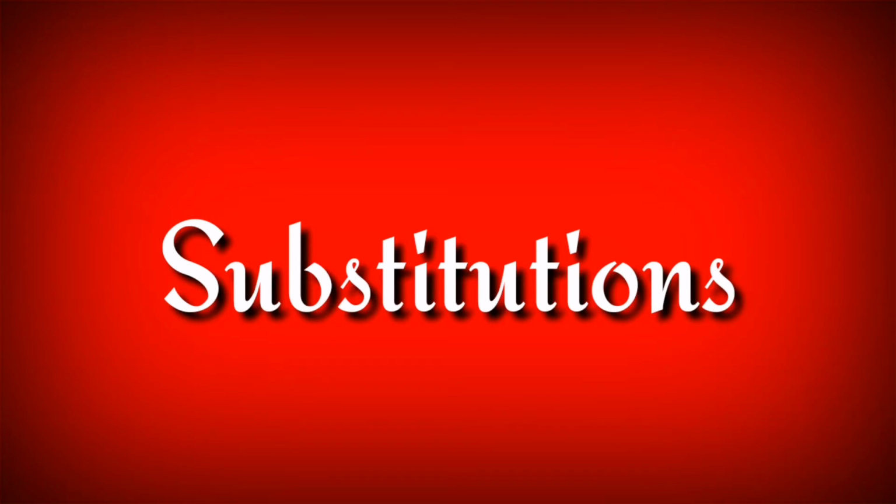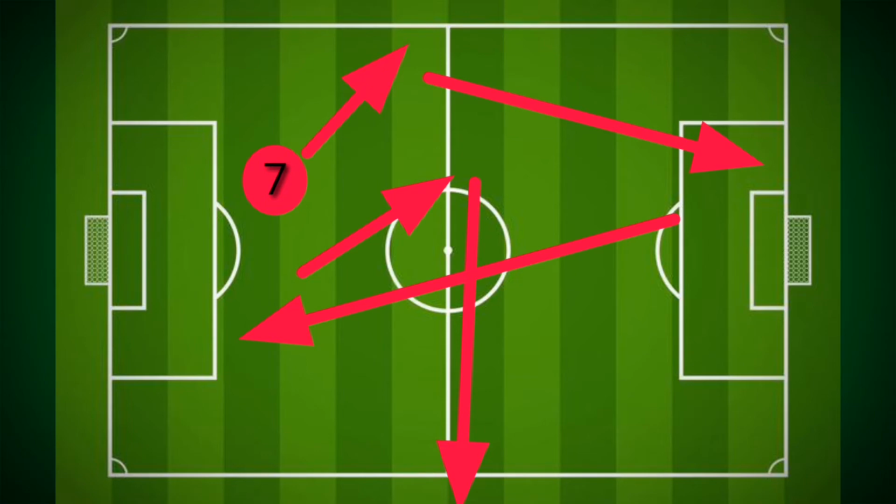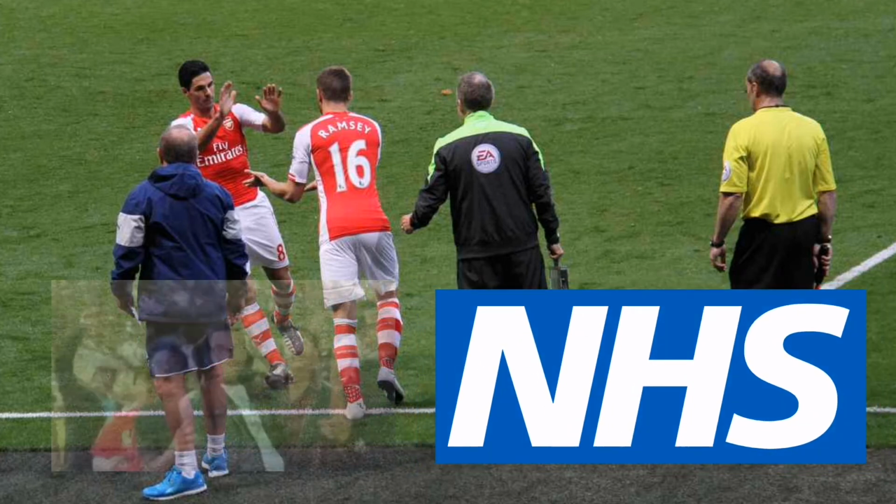Substitutions. A player who is being substituted must leave the field by the nearest point on the touchline now. Previously, players would waste time by slowly walking towards the halfway line. I fully agree with this new rule, as honestly, in the past I've seen players leave so slowly they could be competing with the waiting times at my local hospital.